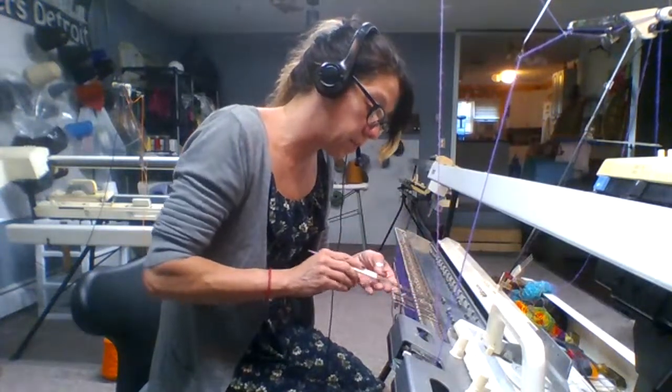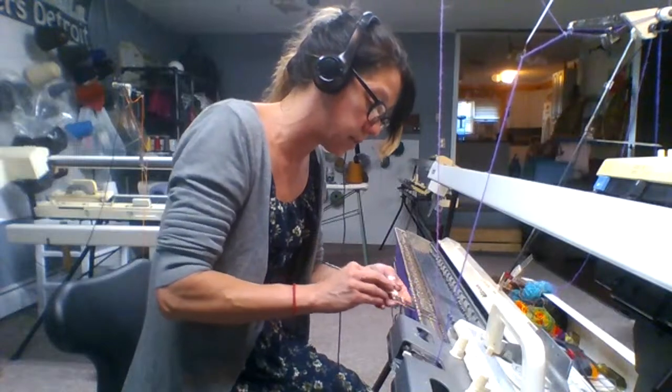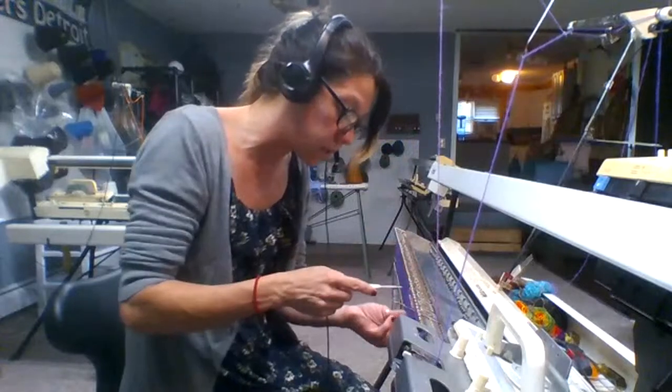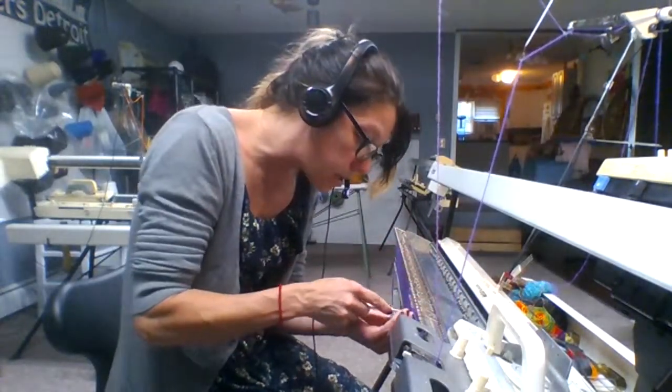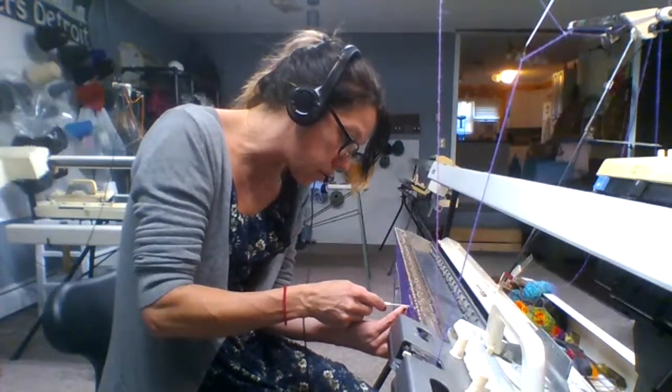So I'm going to pull all these back. I'm going to pick a different pattern. And we're going to rock and roll so you can actually see how this machine works. Instead of me here trying to show off and looking like a dummy butt. Because that is what is happening right now. So I'm going to put all these bad boys back where they belong.